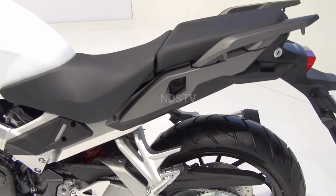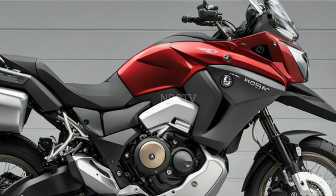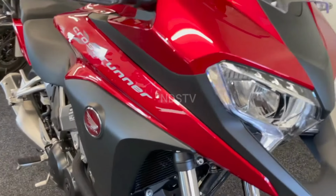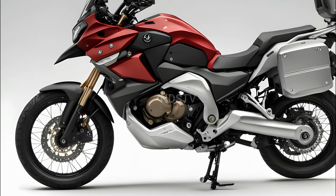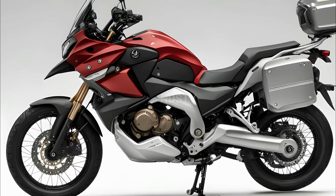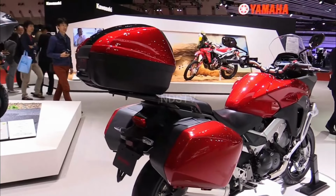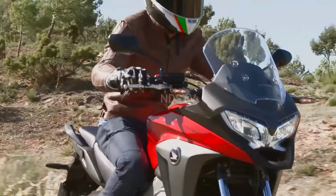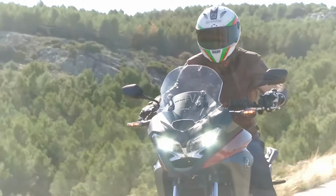Stacking up against the BMW R1300 GS, the 2024 CROSSRUNNER narrows the gap to the class-leading BMW, but some differences remain. Weight: at an estimated 242 kilograms wet, the CROSSRUNNER is slightly heavier than the R1300 GS, 523 pounds, 237 kilograms. Wheel sizes: the CROSSRUNNER retains 17-inch wheels, favoring on-road performance, while the GS offers a 19/17-inch combo for better off-road capability. Technology: while greatly improved, the CROSSRUNNER's electronics still trail the BMW's most advanced features.